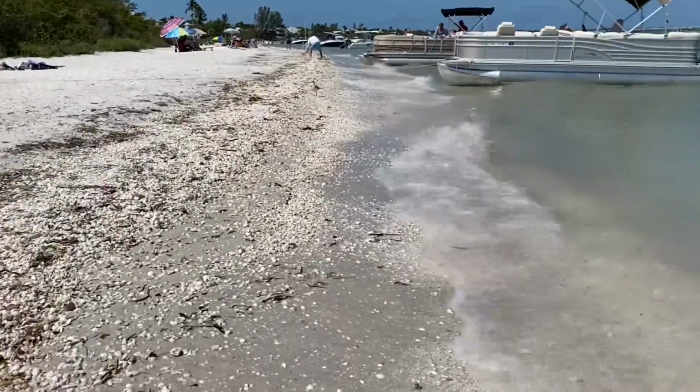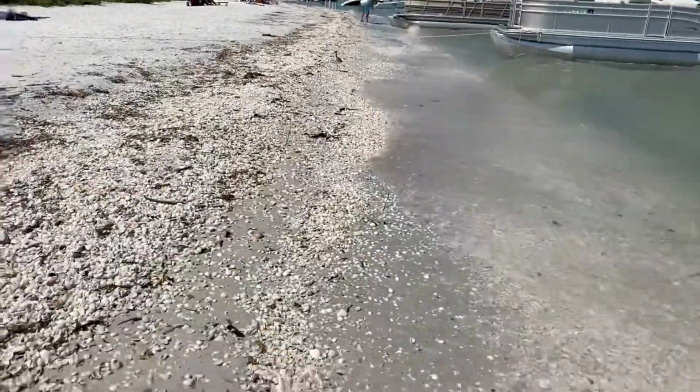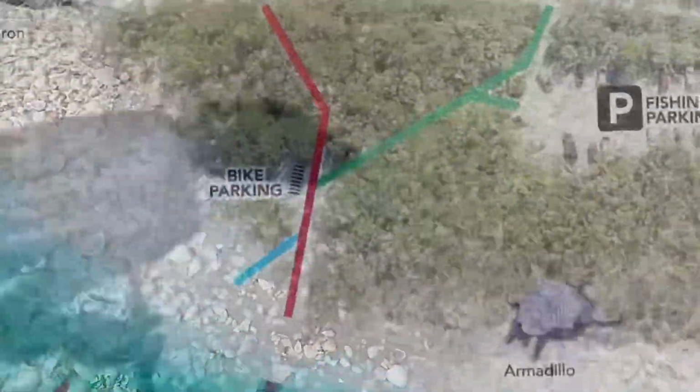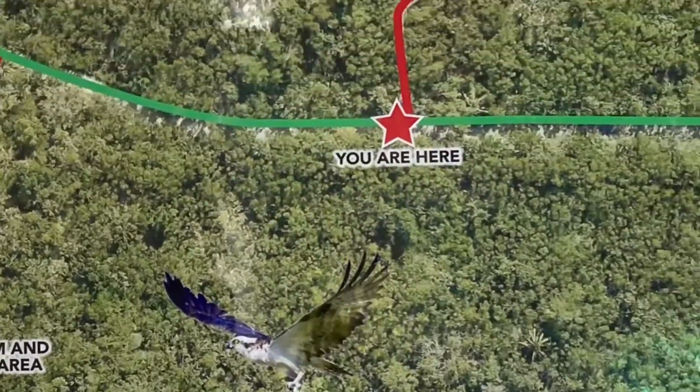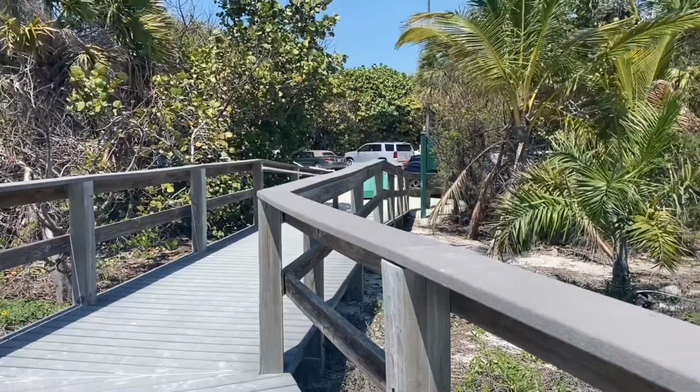So we went back to the pier, and off the pier we went to the other side where there's all of these boats. Now, frankly, for me, the water was a little too dirty. I didn't feel comfortable letting the kids inside. So we headed all the way back to the main parking lot again and to the other side, to the beach area.